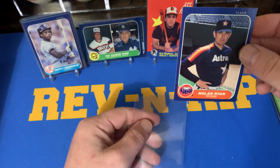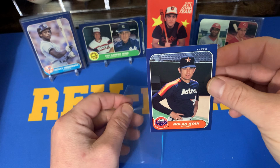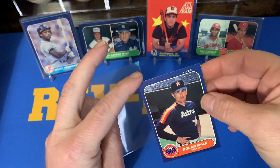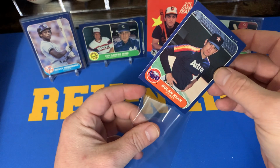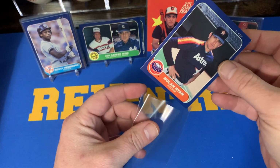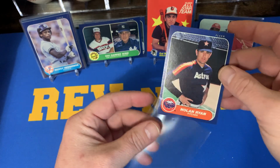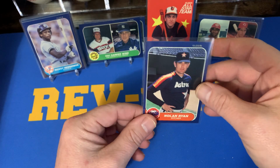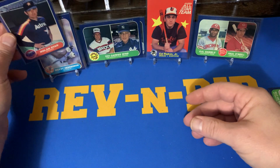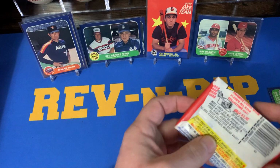And Nolan Ryan, $400. Hello? Hello? $400, got a little something there, I think. If I see it, PSA can see it. Probably a 9. Let's pull another one. That is symmetrical. That is sharp. That is sharp.